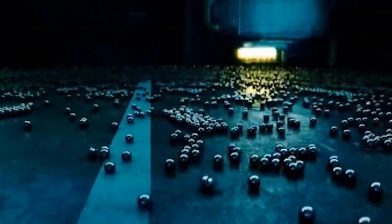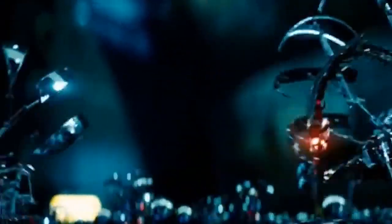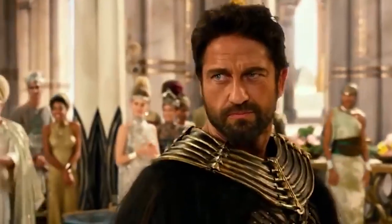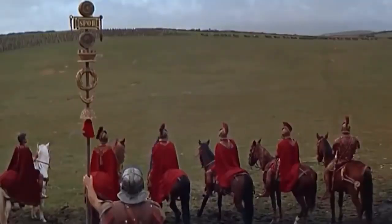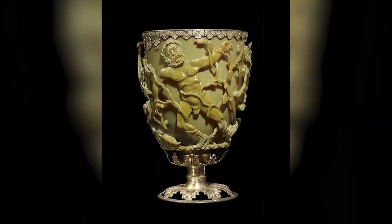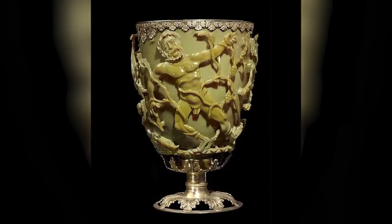We think of nanotechnology as a very new field of science. The idea of engineering on a microscopic scale was surely beyond the capabilities of our ancestors, after all. The ancient Romans would laugh at that suggestion. They had a pretty functional idea of how nanotechnology worked, and this 1,600-year-old Lycurgus cup proves it.